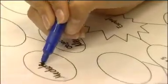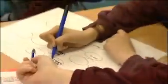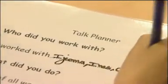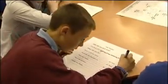They then moved on. Once they'd filled in their ideas onto the key visual, they then had a talk planner. This was structured with particular types of language, and what we focused on in the talk planner was the use of explanatory language and sequential connectives, so they were ordering how they'd done things, but also explaining the reason for their particular choices.